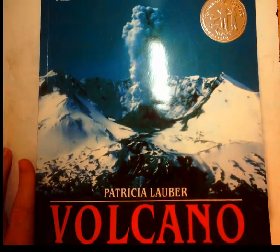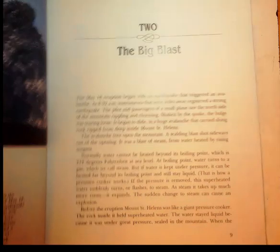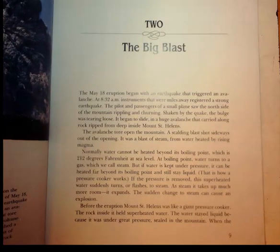Volcano. The Eruption and Healing of Mount St. Helens.